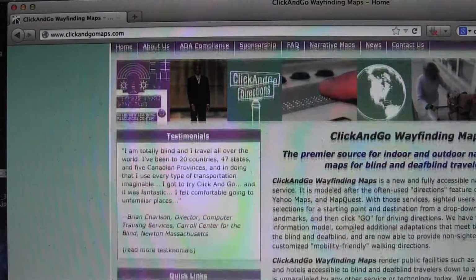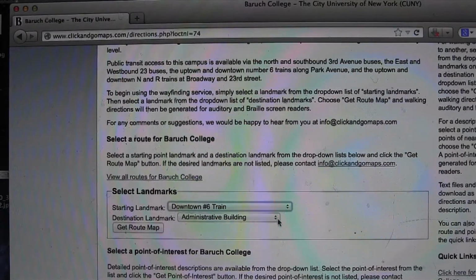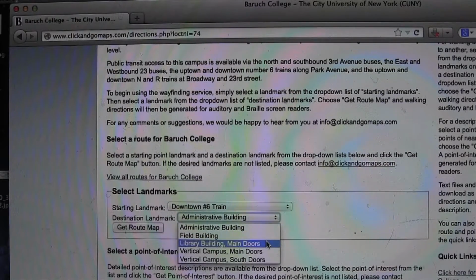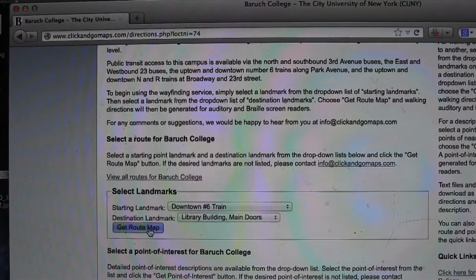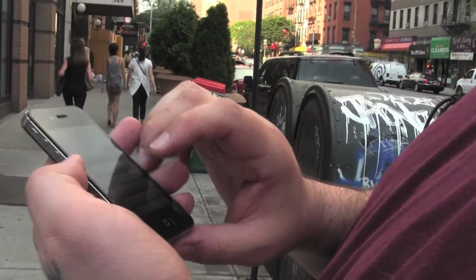Click and Go is a beta website where users pick starting and endpoints and get a step-by-step list of instructions and a downloadable MP3 file to play on the go. Welcome to Click and Go Wayfinding Maps. Directions for location. Tech-savvy smartphone users can download all kinds of GPS apps.